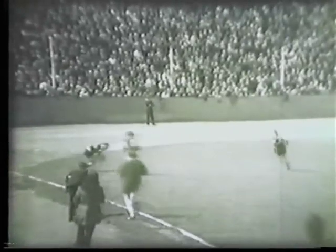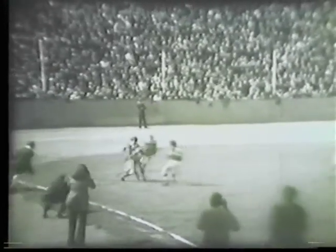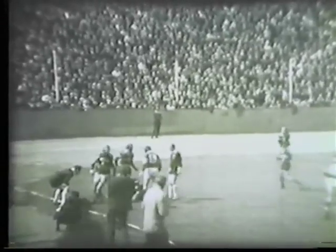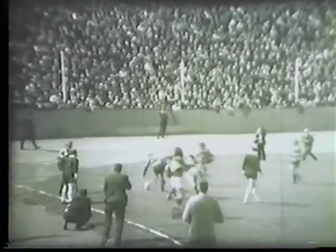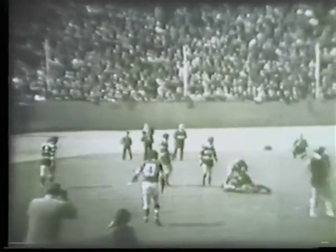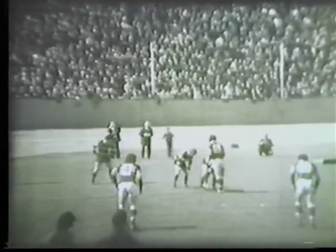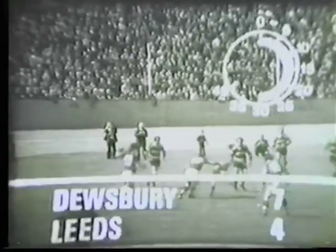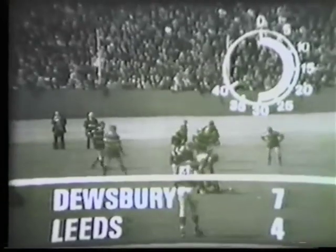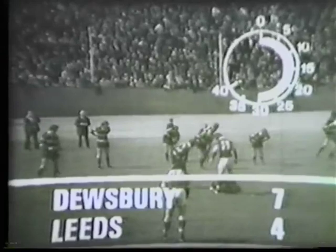John Holmes, and it's not a bad kick at all. I was going to say it's a pretty good one, and I was holding my breath. I thought at that moment Atkinson had a chance of possibly getting the ball, but on the defensive situation for Adrian Rushton and Mick Stevenson, and we're going into the last 10 minutes with Dewsbury leading 7 points to Leeds 4. 10 minutes, of course, of the first half.